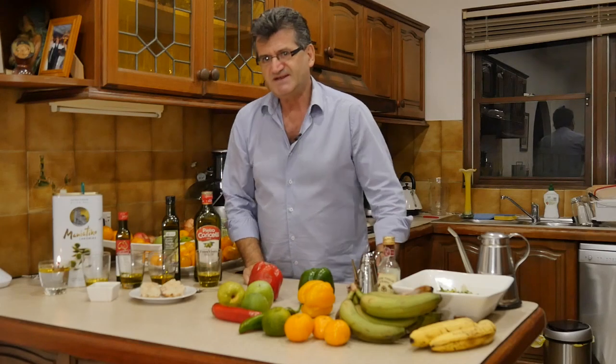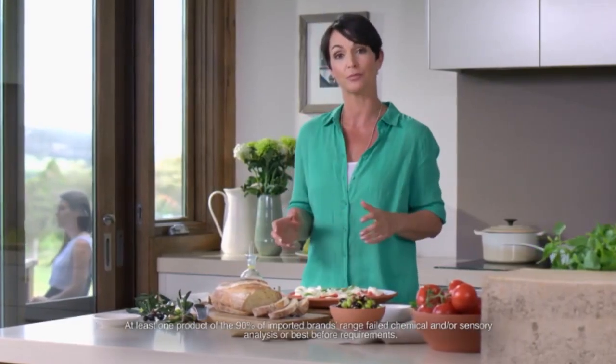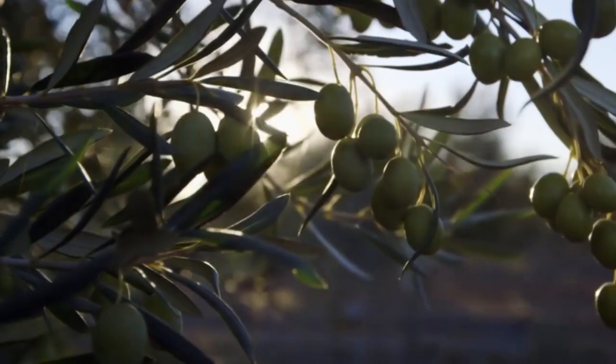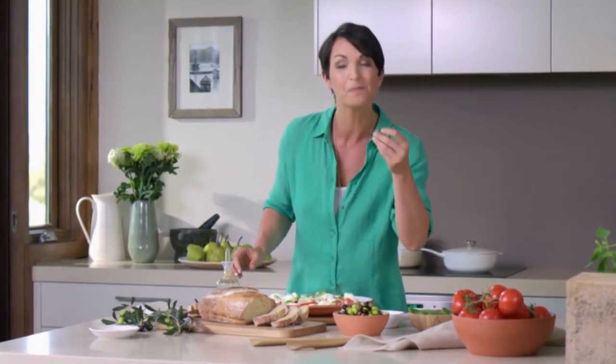Now, have a look at this about Australian olive oils. Olive oil should be just this, the fresh, healthy juice squeezed directly from the olive. Did you know many European oils are chemically refined and 90% of imported brands have failed the Australian standard? Australian farmers don't use chemical processing, and so their oils are naturally rich in goodness, and they're winning awards the world over. So, buy Australian olive oil. It's fresher, tastier, and better for you.